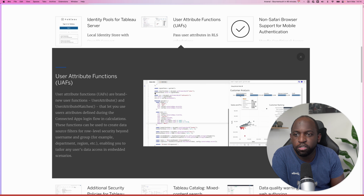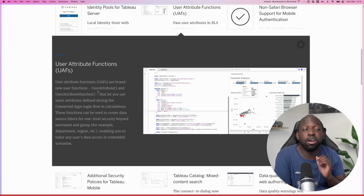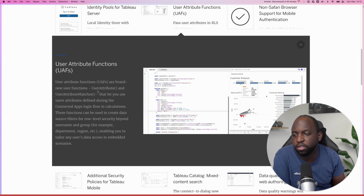User attribute functions, UAFs. User attribute functions are brand new user functions. User functions are functions that run in the formula window that allow you to call specific things from Tableau Server. For example, a username, the group, whether they're a member of a group or not, their email, their name, all that kind of stuff. You can call that dynamically through a calculation into a Tableau calculation. What this is essentially adding to that is user attribute functions, which are going to allow you to add more bits of information.